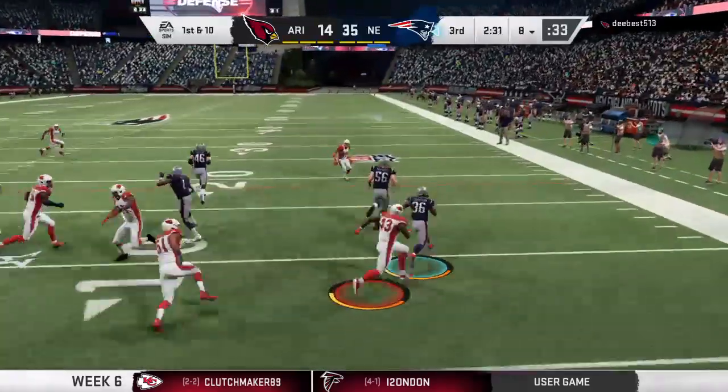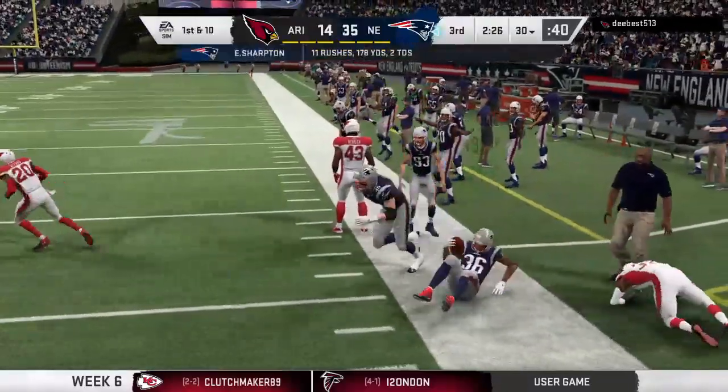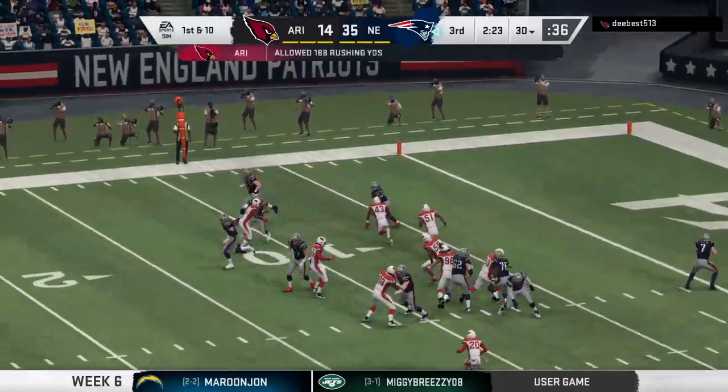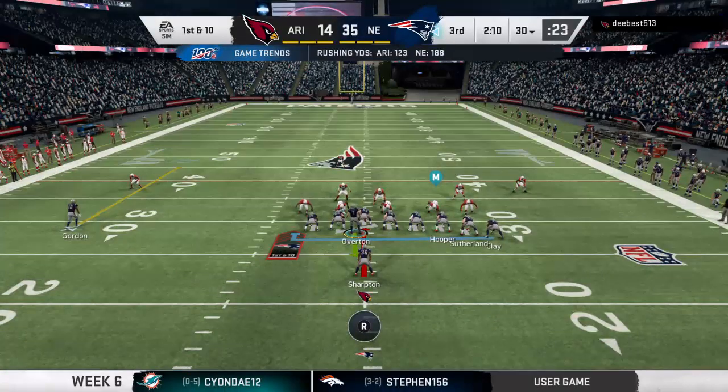Now they'll run it on the toss. He's going to have the first down past the 20. And he's going to get this all the way up to the 30-yard line. That good for 22 and a first down. So 1st and 10 now from the 30.